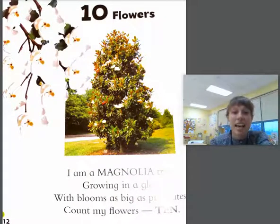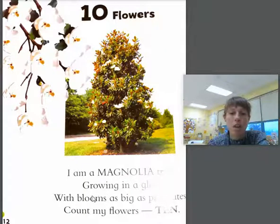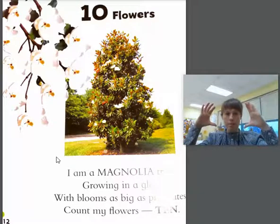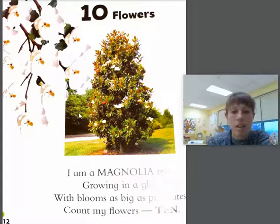Very good. 10 flowers. I am a magnolia tree growing in a grove with blooms as big as pie plates. Count my flowers, 10. So friends, I know the flowers are difficult to see, but the author is saying that these flowers are as big as pie plates. So that means they're probably big, because when I bake a pie, the plate that I use is about this big around. So the magnolia flowers can get pretty large.